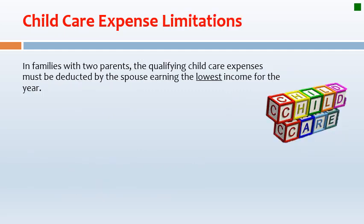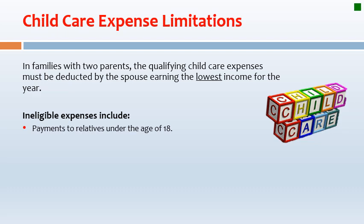Can just any child care expense be deducted by either one of the parents? Well, in families that have two parents, which is a large component of families, although not all of them for sure, the qualifying child care expenses have to be deducted by the spouse that's earning the lowest income in the year. Now, there are some expenses that would potentially be considered ineligible for deduction, and these are any payments made to relatives under the age of 18. So you can't pay your older kids to look after your younger kids and then deduct those expenses.